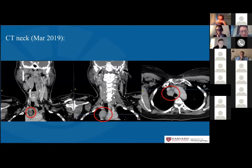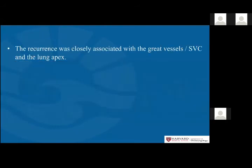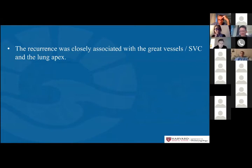And then you've got the very right image, the axial section. You can see it's positioned to the arch and the trachea. And then laterally, you see it broadly surrounded by lung parenchyma. So as I've shown you, the recurrence was closely associated with the great vessels, the superior vena cava, and the lung apex.